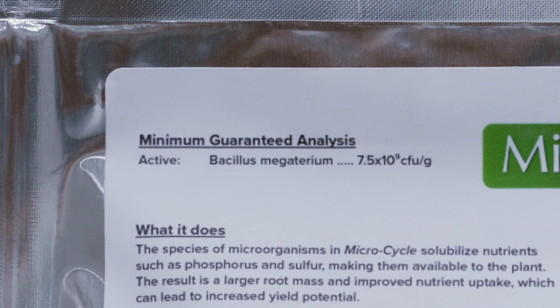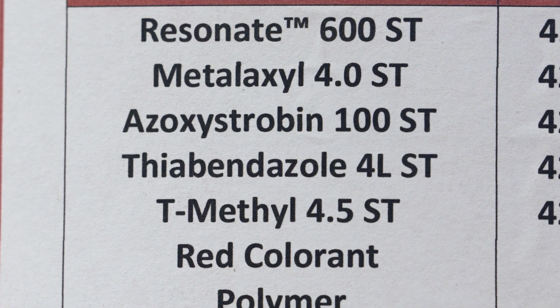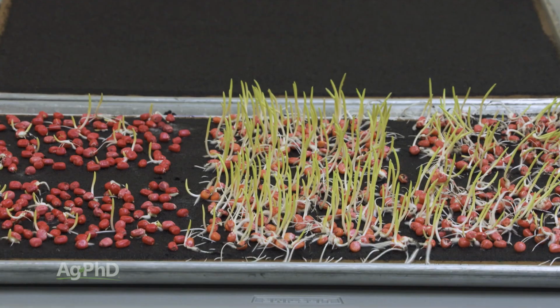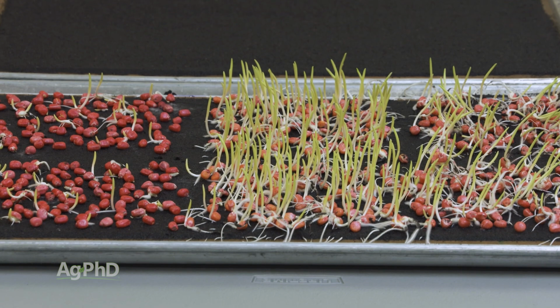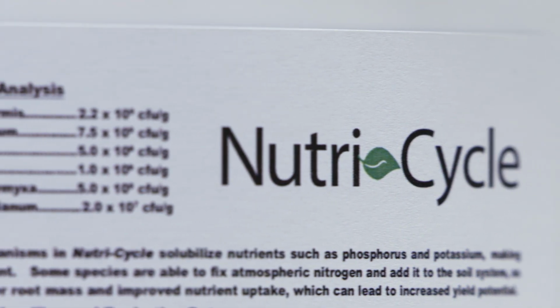But like many other complex problems, it's not solved by just one thing. It's solved by putting a combination of things together. That is additional fungicides, additional insecticides to protect that seed, also picking seed with the highest cold germination scores and early vigor scores, and then adding in natural microbes to help overcome the cold.